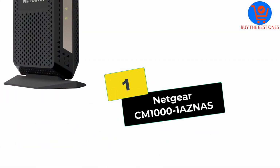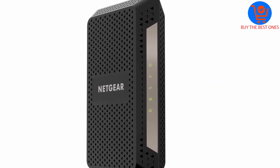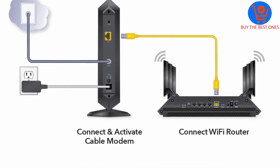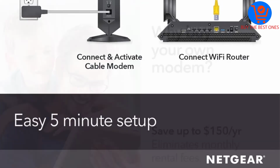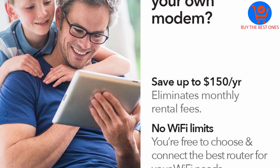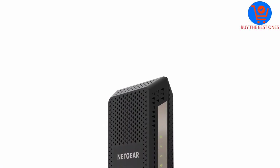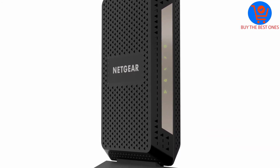And finally at number 1, we have the Netgear CM1000-1AZNAS. Its performance is capped at 1 gigabit per second and it cannot support multi-gig plans. The main difference between the CM1000-1AZNAS and the newer CM1000-100 is that the CM1000-1AZNAS only has 1 gigabit Ethernet port to send its signal to a router. In a rather extreme example of Netgear's aggressive product release cycle, the company has actually already released 2 standalone gigabit modems before the technology has even had a chance to hit the majority of American homes.